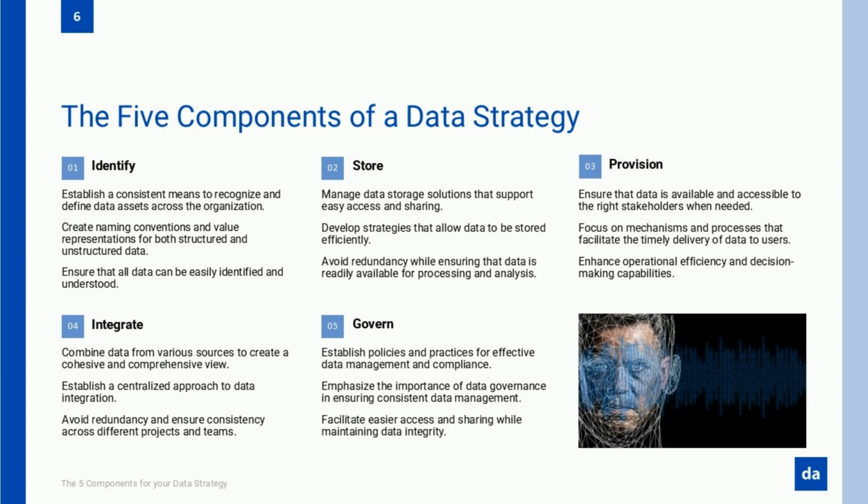Let's go. First up, identify. Imagine trying to play a game of chess without knowing which pieces you have on the board. That's what it's like trying to work with data you don't fully understand. Identification is all about creating clarity. It means recognizing and defining your data assets across your organization. This is where you establish naming conventions, define value representations, and ensure your data is labeled and categorized in a way that makes sense. If you can't identify your data clearly, you're already playing a losing game.